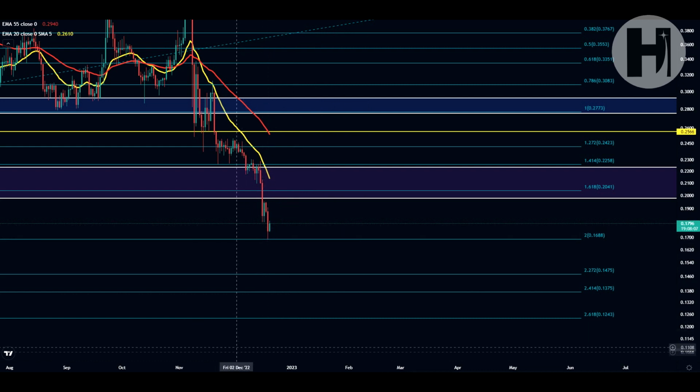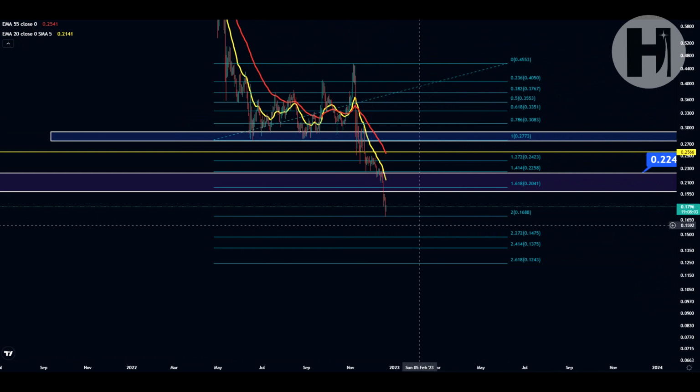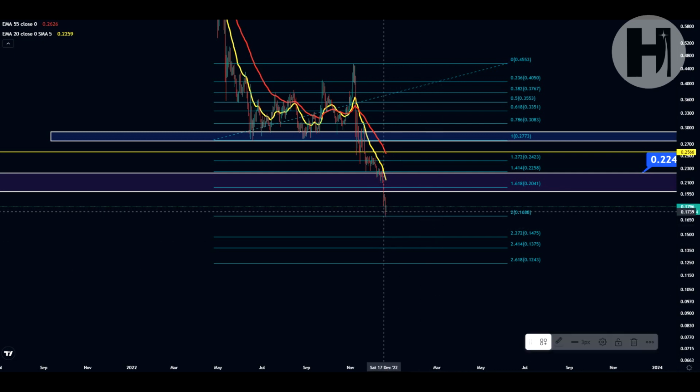So if you followed the Fibonacci retracement that I had on the previous update for Algorand, if you had this and you set up some buy limit orders, then you potentially even got filled here. But there's no saying that we can't go even lower.